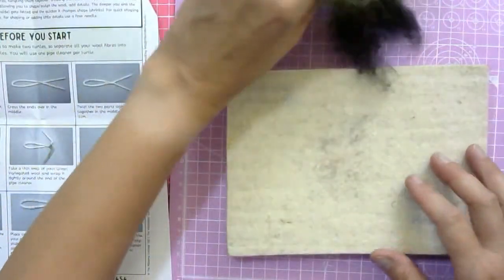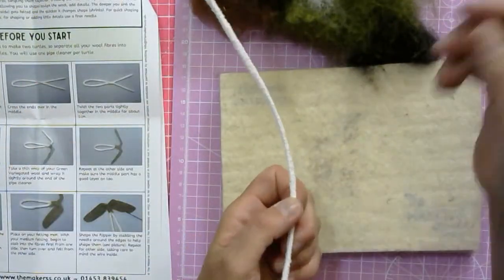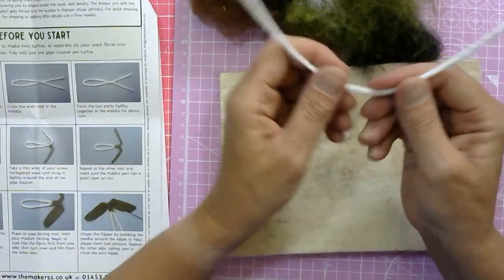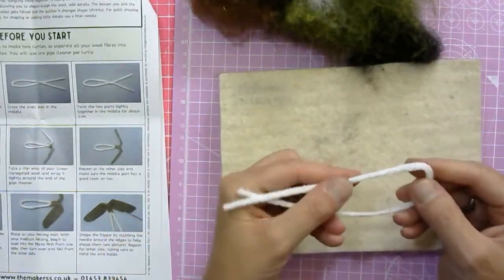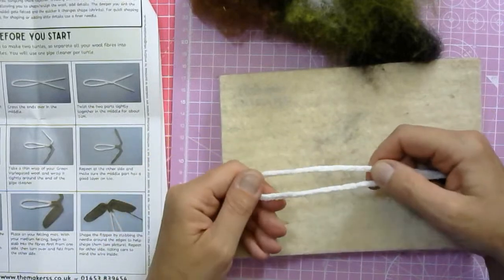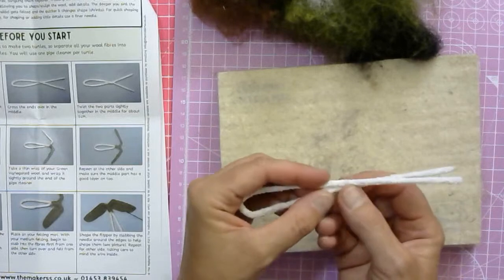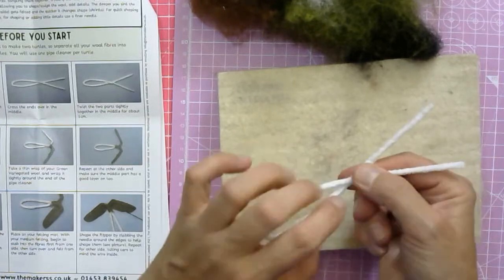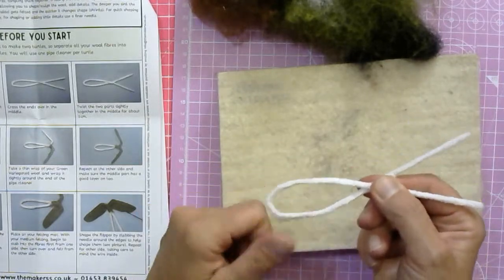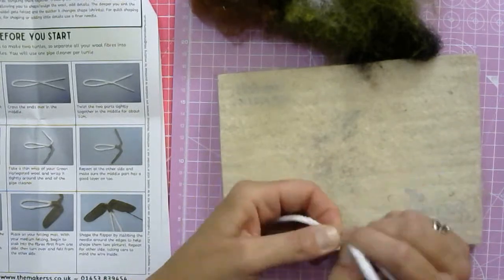Right, now I've got my half here, and obviously I've got 2 pipe cleaners. I only need 1. Take your pipe cleaner and bend it in half, which I am doing here. There. Bend it in half, and then cross the ends over in the middle. So roughly this is the middle. Cross it over. Twist the two parts tightly together in the middle for about 1 centimeter. Okay.